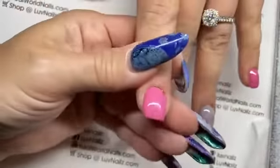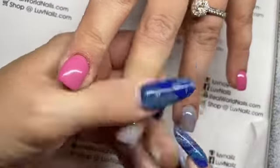All right, I'm just going to quickly zip the top of these. So this is just salon nails, guys.